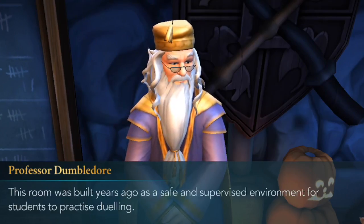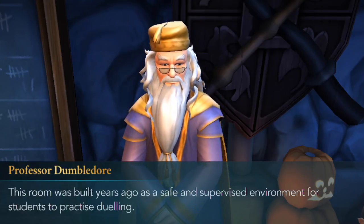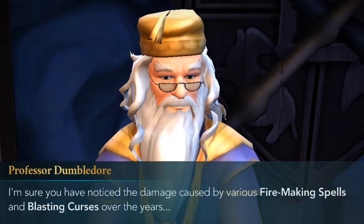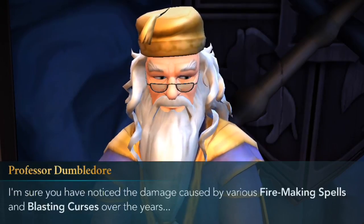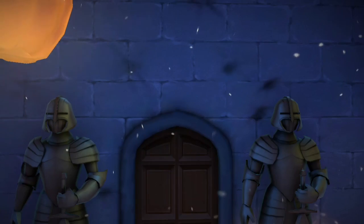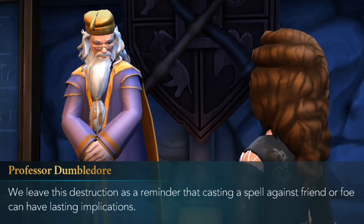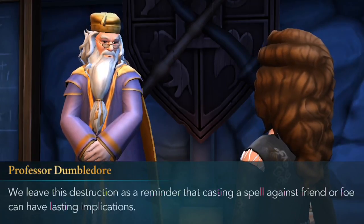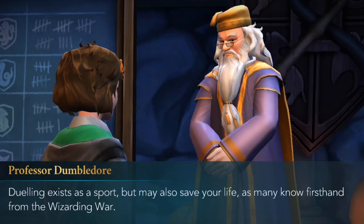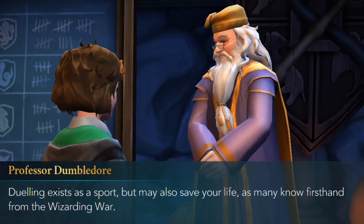This room was built years ago as a safe and supervised environment for students to practice dueling. I'm sure you have noticed the damage caused by various fire-making spells and blasting curses over the years. Now I see them. We leave this destruction as a reminder that casting a spell against friend or foe can have lasting implications.